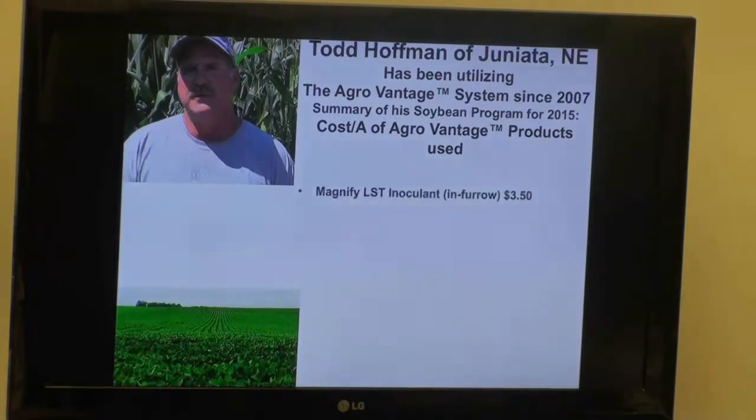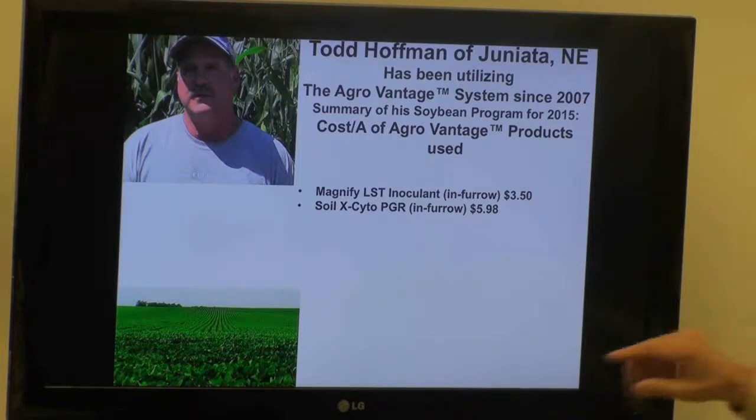On his soybeans, he was using our Magnify inoculant. He had some pretty good indication. We had a spring field day out there, and he says you could see the difference in emergence where he had Magnify. Now, when I say in furrow, he's not just treating the seed. A lot of our guys will double inoculate, meaning they inoculate the seed, but they also dribble some in furrow.